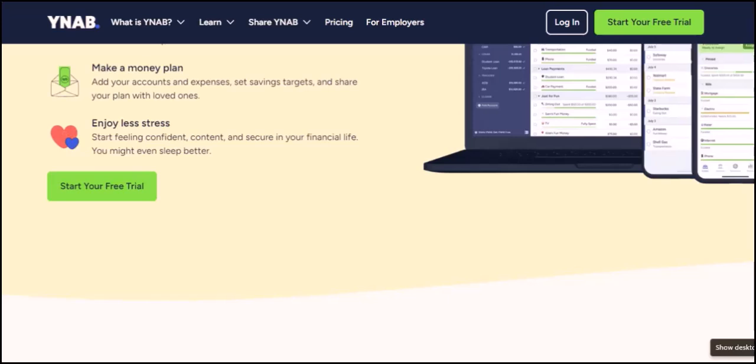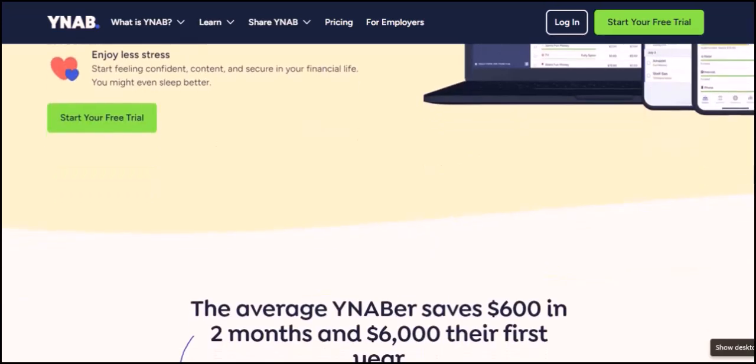Digit. This AI-powered app analyzes your income and spending patterns to automatically transfer small, safe-to-spend amounts into a savings account. It also provides budgeting insights and helps you identify potential areas for spending reduction. Digit offers a free trial period, followed by a monthly subscription fee.